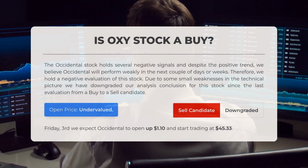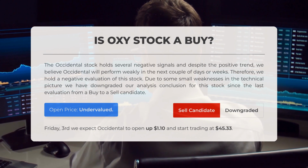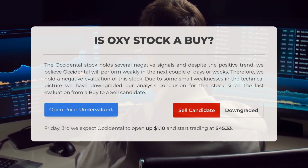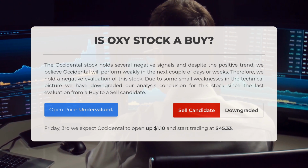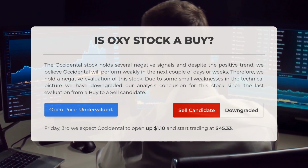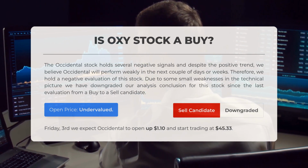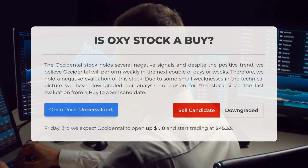Is Occidental stock a good buy? The Occidental stock presents several negative indicators. Despite a positive trend, we anticipate that Occidental will perform weakly in the coming days or weeks. Therefore, our evaluation of this stock is negative. Due to some minor weaknesses in the technical picture, we have revised our analysis conclusion from a buy to a sell candidate since the last evaluation.